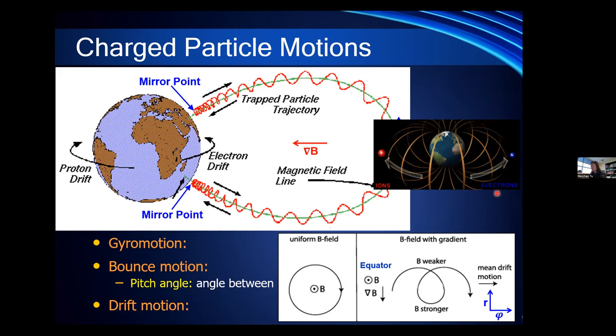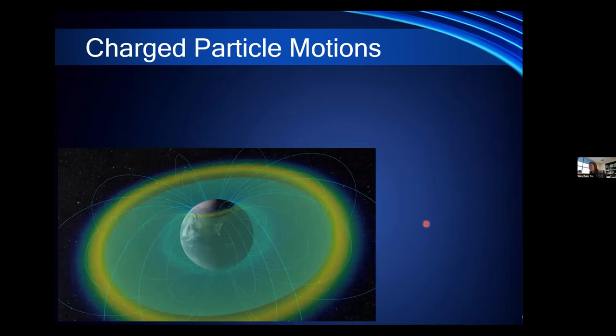So basically you have these three different types of motions. And then I think on the next slide, I have a movie showing the real trajectory of particles from a simulation for this drift. So hold on.